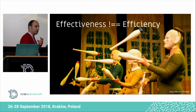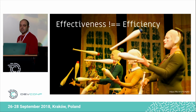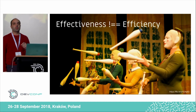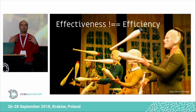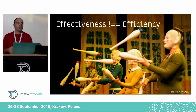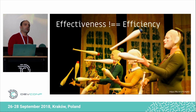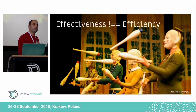There is a little bit of a nuance here, though. You shouldn't be mixing effectiveness with efficiency. Efficiency is a totally different thing. You might be producing 1,000 lines of code in a week, and I might be sitting at my desk writing 10 lines of code, and I would achieve the same result as you are achieving in a week.